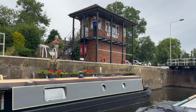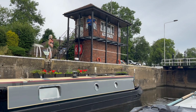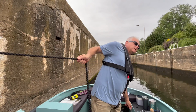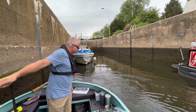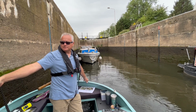Before he starts emptying, the lock keeper makes sure that everybody is safely in place and has their ropes looped behind the rods going down the wall. This helps you keep pulled in towards the wall to minimise the movement of the boat as the water level changes in the lock. This seems much faster than the others. Yeah.